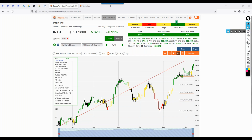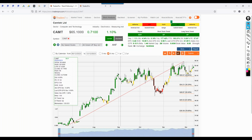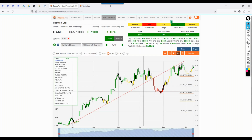So I could say if I were following that method and that were my scan, I wouldn't have chosen this one. Why? Because it's not my top rank. I would have chosen this one because it is the top rank. Hasn't moved yet, but same story right here. Here's my method. Here is the screen that I'm focusing for. And if this is a daily process, sure enough, I'm going to go in. This happens to be, I think, the number one stock on new buys as well. It is. So this one I ended up adding in today.